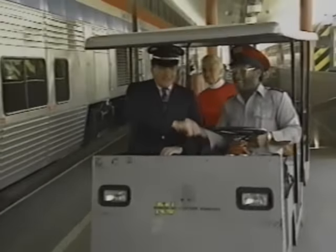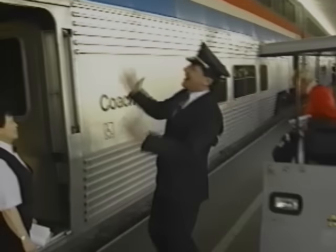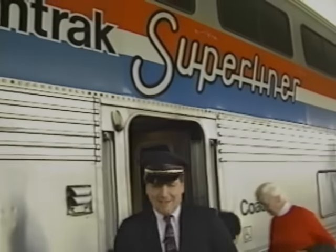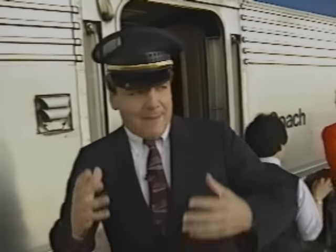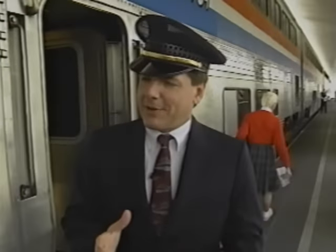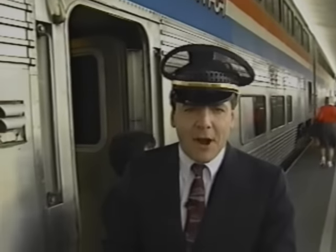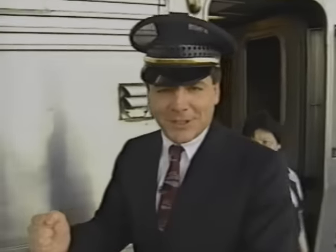Thank you, Jackson. Jackson is one of the baggage people here at Union Station in Los Angeles. Now this is it. This is the Amtrak Superliner. And as you can see, I'm going to be the pretend conductor today. Now, a Superliner, a passenger train, is a lot different than a freight train. It's kind of like a big hotel on wheels. It's got sleeper compartments. It's got a restaurant on board. And of course, a big engine that pulls the train. And there are lots of different jobs and lots of different types of cars. So we're going to find out about all that.